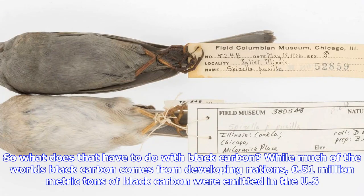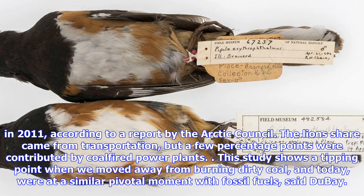So what does that have to do with black carbon? While much of the world's black carbon comes from developing nations, 0.51 million metric tons of black carbon were emitted in the U.S. in 2011, according to a report by the Arctic Council. The lion's share came from transportation, but a few percentage points were contributed by coal-fired power plants.